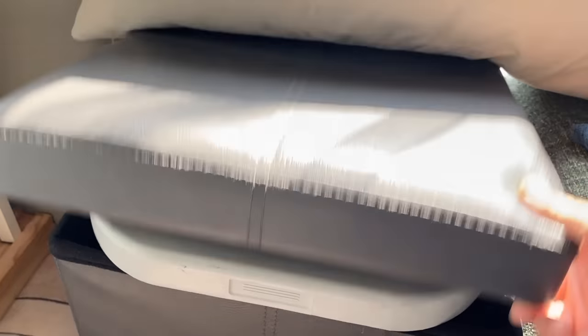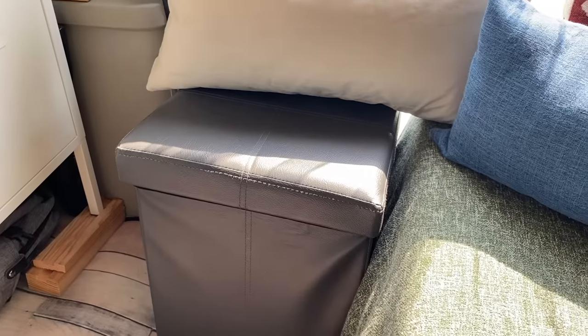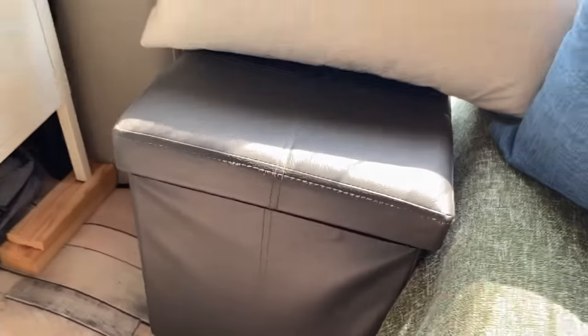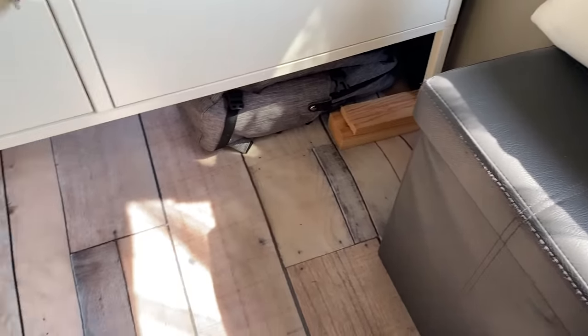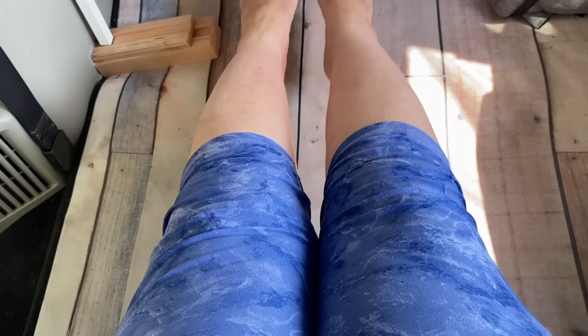I have been lucky with all the spots that I camp. I've had toilets, pit toilets. I've not had to use it, but it is there, you guys, if I need to. And then over here, we have an amazing view. And look at this. This is the best part of this new layout, you guys. Look at all this floor space. Look, I can stretch my legs. Look, I can go right underneath.